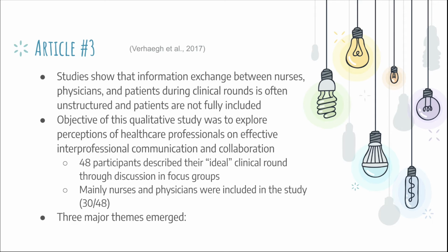The 48 participants were interviewed in focus groups, and they basically described what they would need to see from their interprofessional team to make it the ideal clinical round. It is important to note that mainly nurses and physicians were included in the study. The rest were hospital staff that had some sort of physician or nursing background. There were no OT, PT, speech, or anything like that.